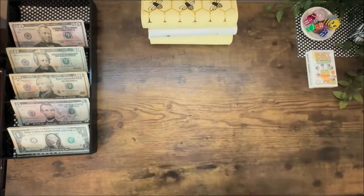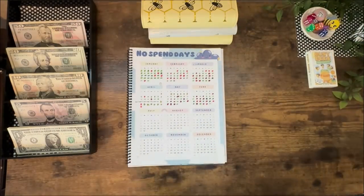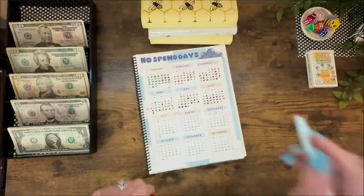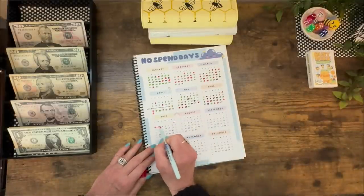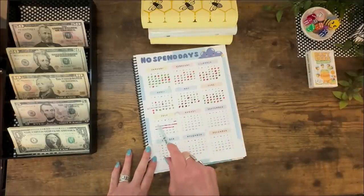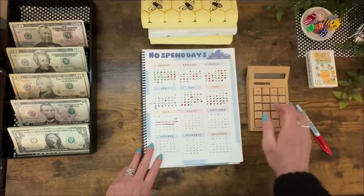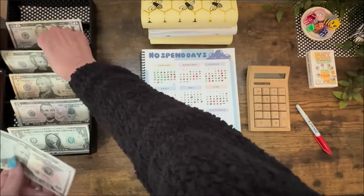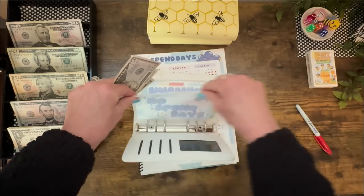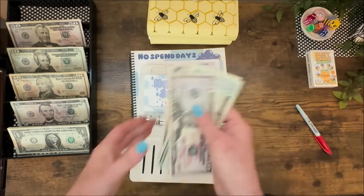So let's put this binder away for a second, because I have not been doing my no spend days, and I'm actually not even gonna look back to see which ones were actually no spend days. What I'm gonna do is mark them with a line all the way up until today. And that is 15 days at $5 a piece is $75. Going into no spend days. And I now have 50, 70, 90, 110.